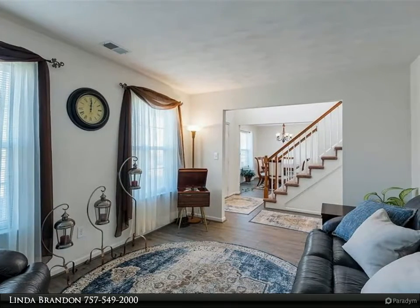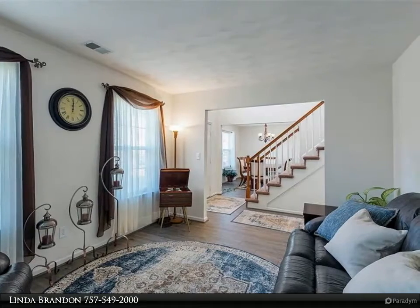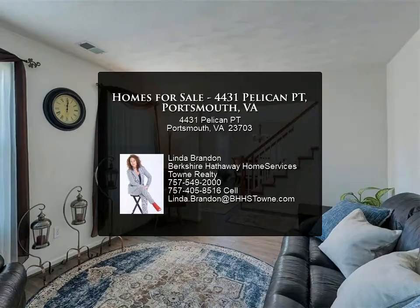Not far from all Hampton Roads military bases, shipyards, and interstates. Minutes to the Virginia beaches and a short ride to the Outer Banks of NC makes this a great location.